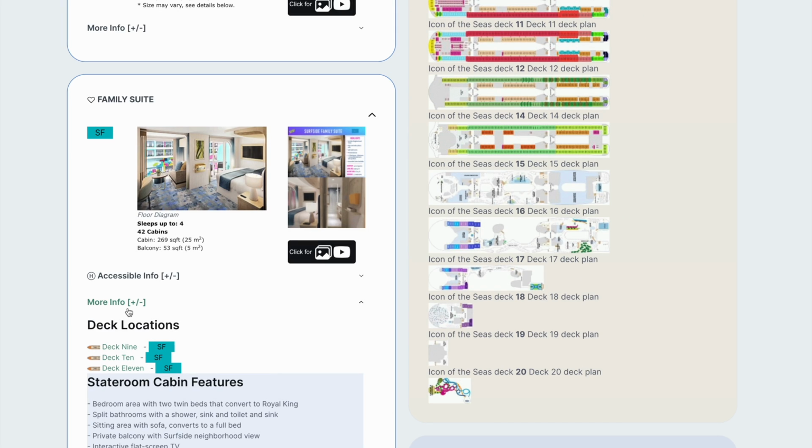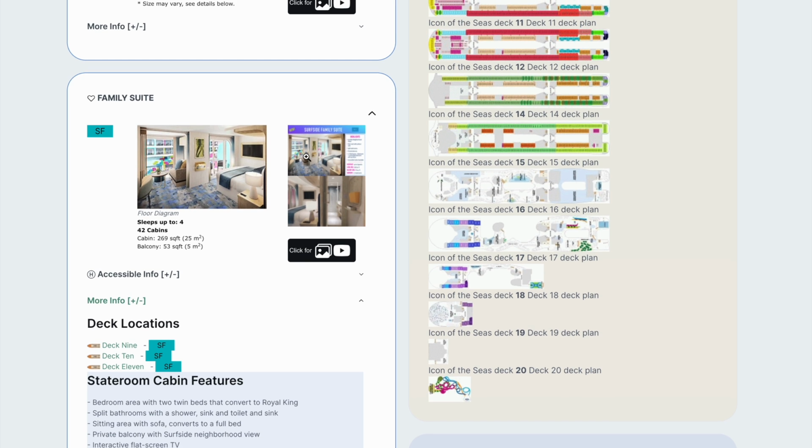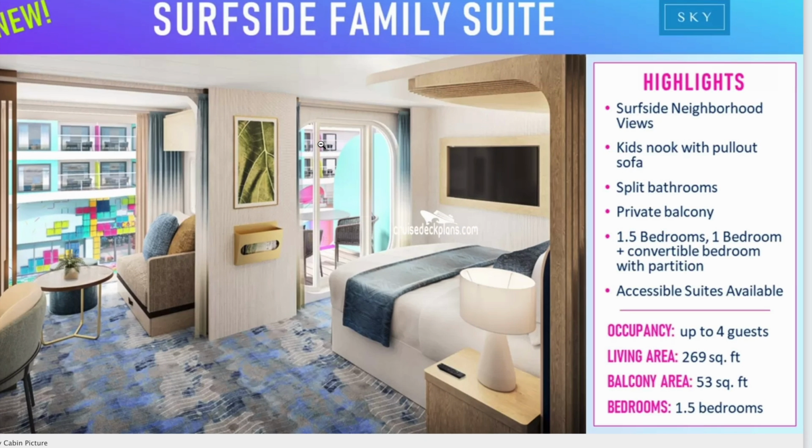Next up, we're going to look at the family suites. There are 42 of these staterooms. They sleep up to 4. This is a new category. These are the Surfside family suites. They have internal views of the Surfside neighborhood.